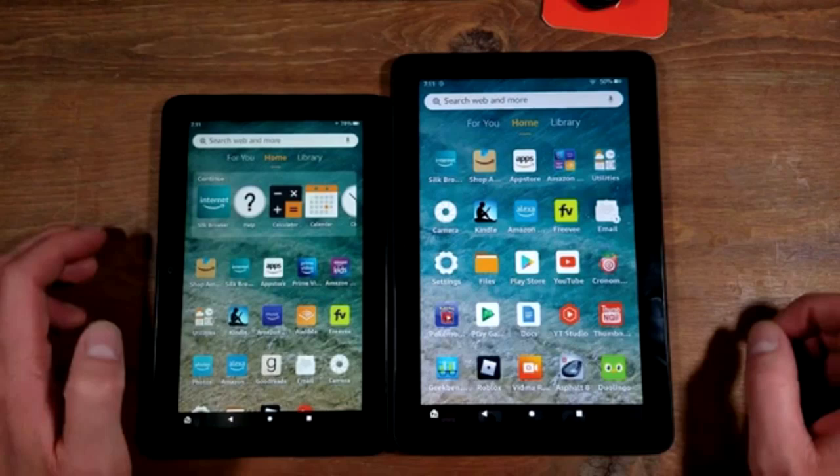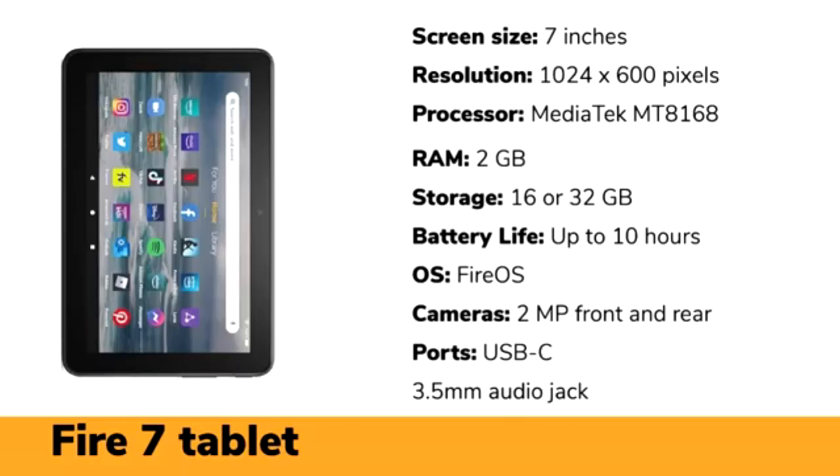Which tablet has better app availability? The Fire 7 offers superior app availability and versatility thanks to its Amazon services and the ability to sideload the Google Play Store, outpacing the ONN tablet in this regard.